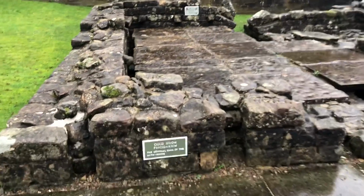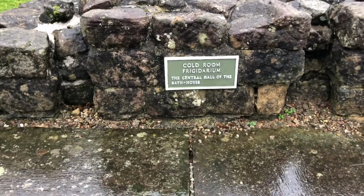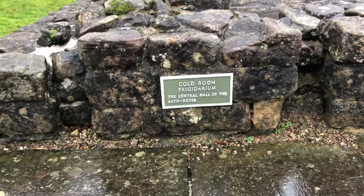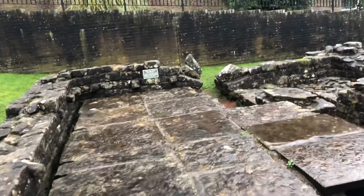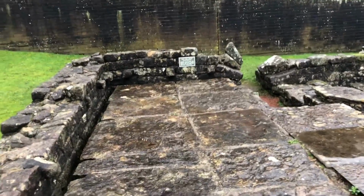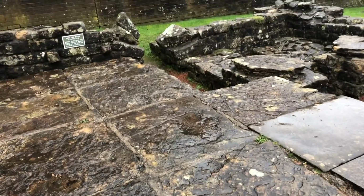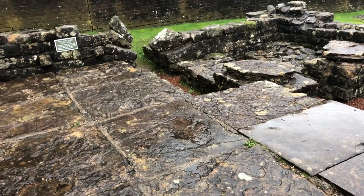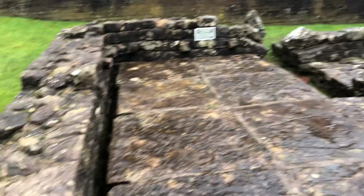See, if you look down here, we've got the cold room. So I'm standing in the cold room right now, the central hall of the bathhouse. So now, if we just look above there, it says Hot Dry Room Sudatorium. Now, if you look down the side there, you'll see gaps under the floor. And this would have been like a furnace over there, and it would pipe hot air into the actual room, and it would come up through the floors there.